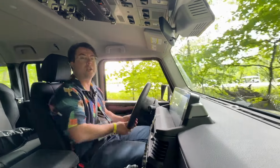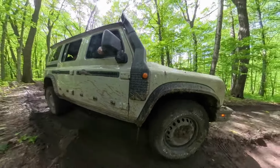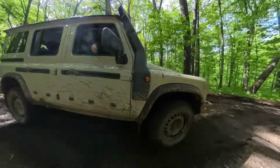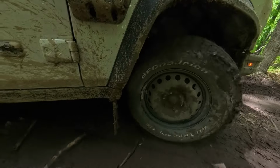Okay, so we are now off-roading the Grenadier, and this is a slightly different trim than the one that you saw in our intro, but the basics are still the same. And so right now this is making super easy, short work of this. We're just in 4 low, just wandering around.